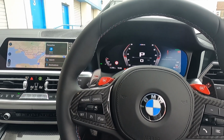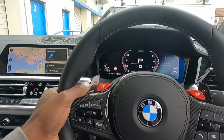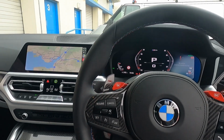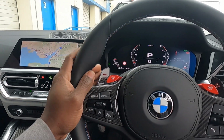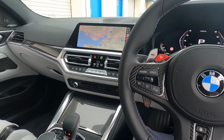So obviously we've got the S58 in this, a similar engine to the B58, but obviously running the twin turbo setup on this one. And we've got a ZF box, so it's the first time we've had a ZF gearbox on an M car.